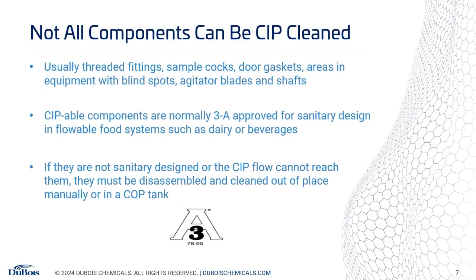Critical point I mentioned earlier, CIP is basically cleaning in place without disassembly. That said, there are components typically in circuits that cannot be CIP cleaned. Usually we're referring to threaded fittings, sample cocks on silos, tanks, storage vessels, door gaskets, areas in equipment with blind spots, for example, an excessively long dead leg. You may have agitator blades and shafts that need to be removed because they are not fitted or 3A rated to be cleaned in place.